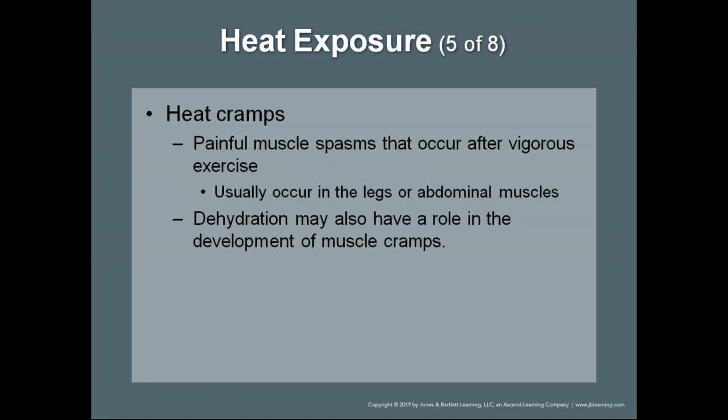So heat cramps: painful muscle spasms that occur during vigorous exercise, usually in the legs or abdominal muscles. Dehydration may also have a role in the development of muscle cramps. So, yep, you're looking at basically water and potassium lacking in the cells.